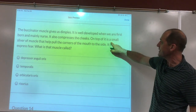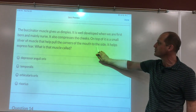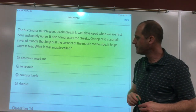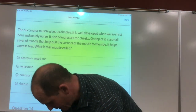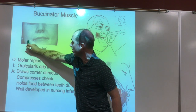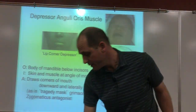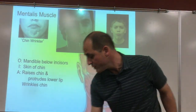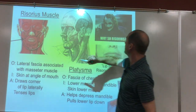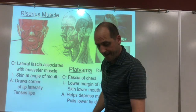But the buccinator makes dimples when it's compressed. On top of it is a small sliver of a muscle that helps pull the corners of the mouth to the side. What is that muscle called? The risorius. I know, it's not so much to laugh about. So that's the dimple muscle. There's the dimple. It's the big cheek, and then on top of that is the sliver. The risorius. That's like that sliver on top of it. Got it?